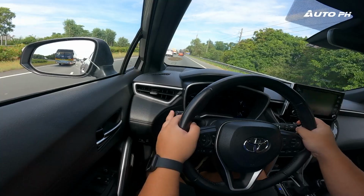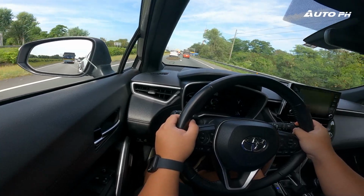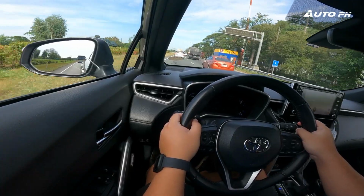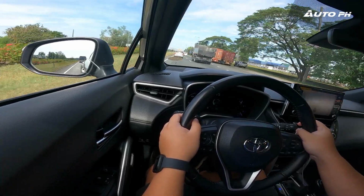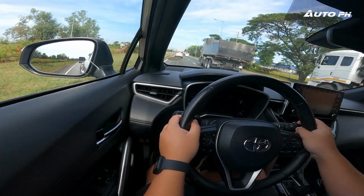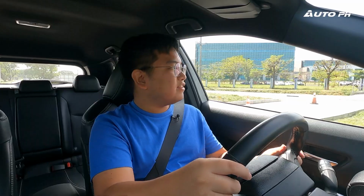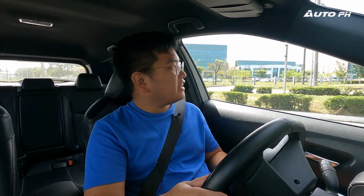So you can also hear the engine right now. It doesn't sound the fastest, but it is okay as it is. So power delivery is actually decent. It's actually pretty responsive, so there is no lag in this vehicle. And then you can also feel a decent amount of torque. It's not Nissan Kicks level of torque because of that fully electric drive, but it's still good as it is.